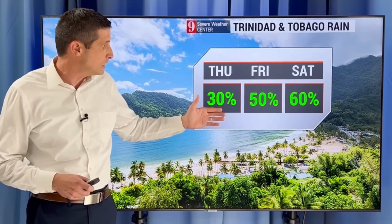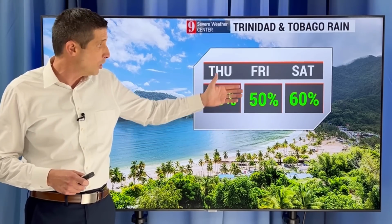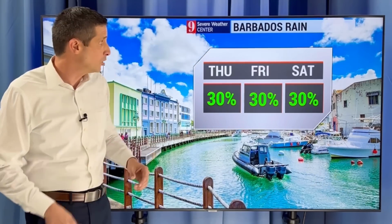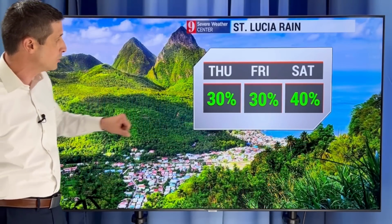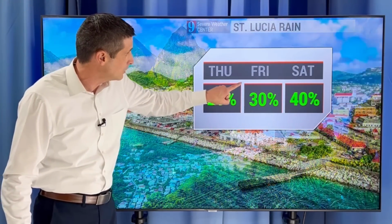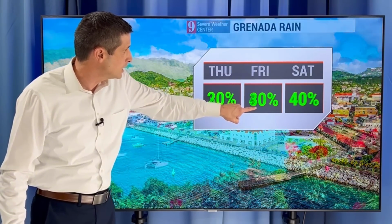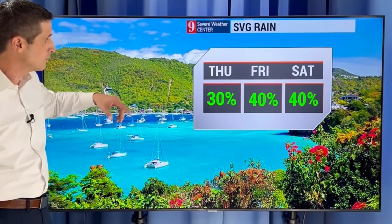Trinidad and Tobago, though, you see it picking up. Chance of some scattered showers and even a few thunderstorms possible tomorrow. And then Saturday, that's when we have the better chance. I hope some of that moisture could lift to the north. 30% chance of some spotty showers in Barbados and a 30 to 40% chance in St. Lucia tomorrow. And on Saturday, 30 to 40% chance as well in Grenada.